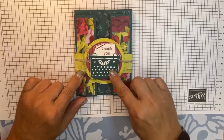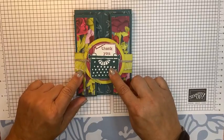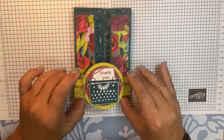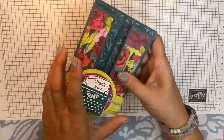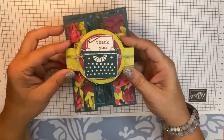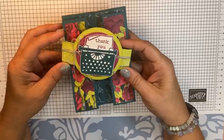In fact, next month we're going to be using this Just My Type stamp set for our creativity club. I don't know about you guys, but I just have the huge list for things in the new catalog that I just absolutely love. How about that?